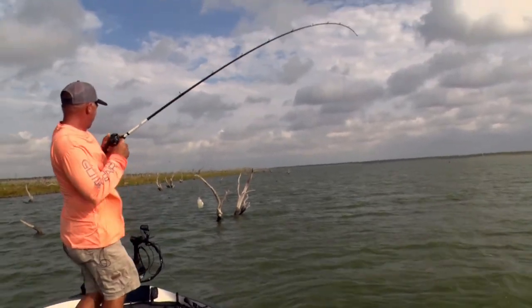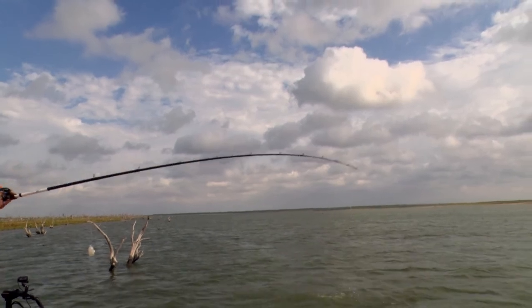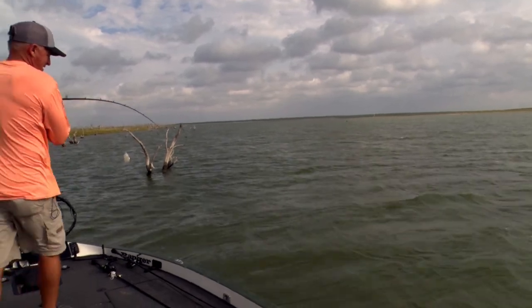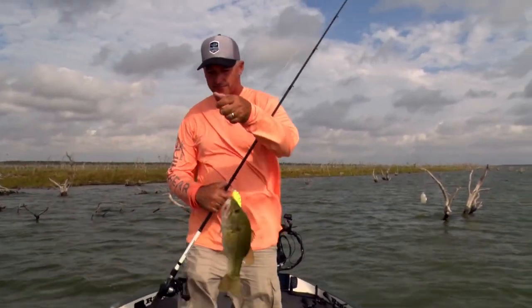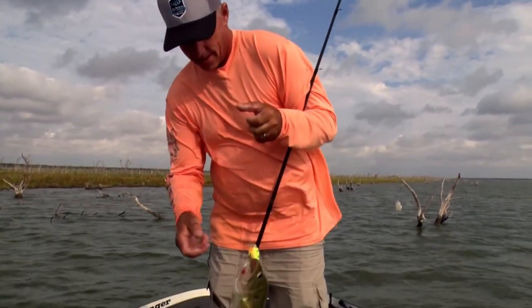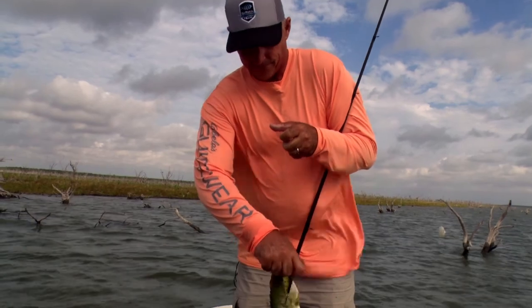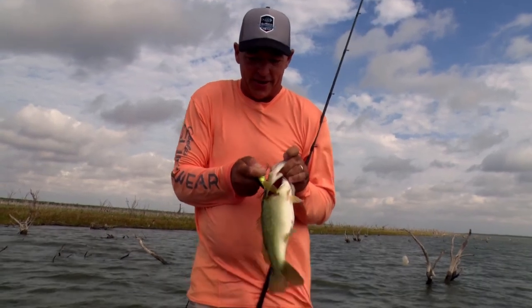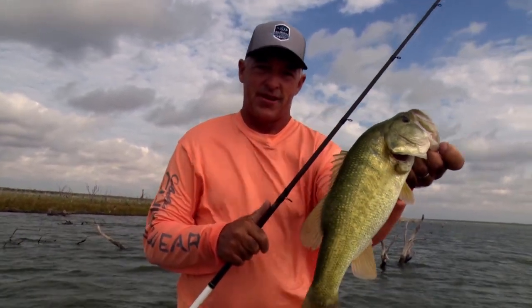There he is. A good one here. Nah, not as big as I thought. I mean, a nice one. I always tell people when you're unhooking fish, the thing you gotta do is try to immobilize that bait. If you grab the bait, a lot of times you can get the fish a lot easier. Not a bad fish.